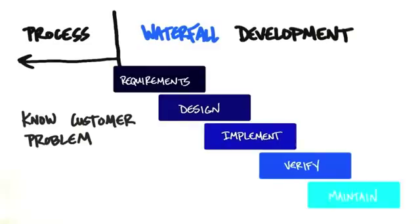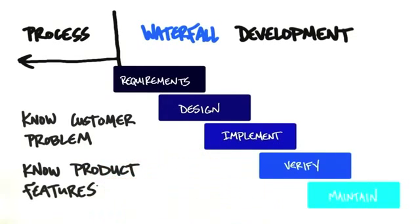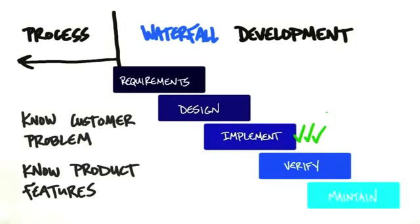But in most startups, all you have is the founder's vision. And what you tend to do in a startup is confuse a faith-based vision with customer facts about problems and needs. And what happens? The consequence of assuming you know the customer problem means you assume you know every possible feature to ship on day one. So therefore, you shut the door and you start implementing.